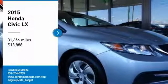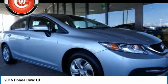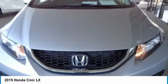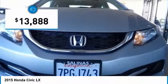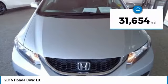Looking for the right vehicle? Check out the 2015 Honda Civic. Practical, awesome gas mileage, and incredibly reliable, and is priced below $15,000. This vehicle has less than 35,000 miles.